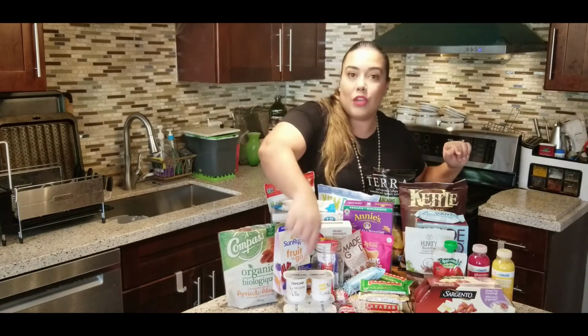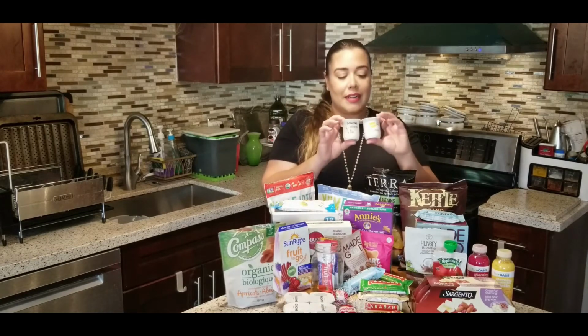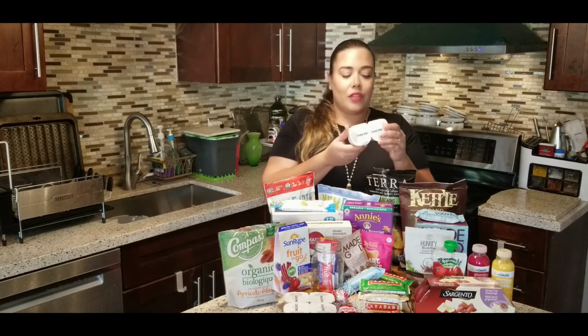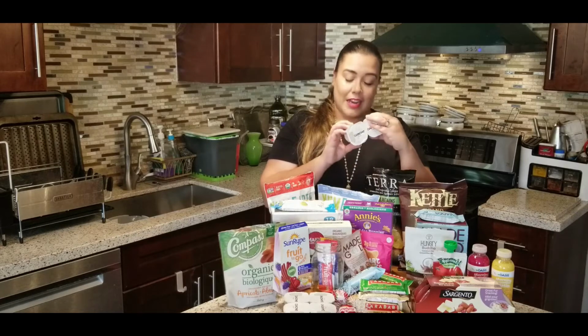I think the last thing I have to talk about here, oh no, I do have a few more items. We have yogurt. We talked about the drinkable yogurt. This is the yogurt that I really love to give my daughter. It's the Danone. It's the all natural, 100% natural, no sugar added. So these are actually amazing. I don't know if the ingredients are on here that I can share with you.